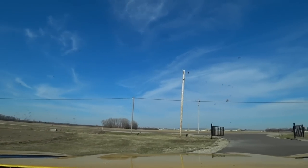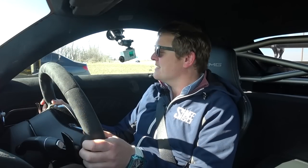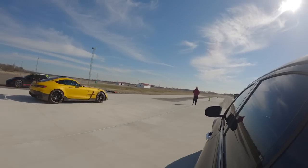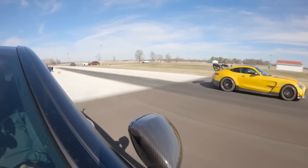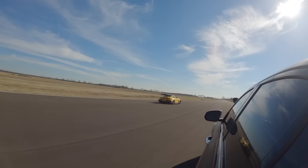Bring that around the back, get ready to turn around. Let's get it up to 40. There we go, and go. Oh, there we go. Oh, man. God, past 120, dude. That thing just goes. Goodness, it's kind of even. He's pulling away a little bit, but at 120, it just goes.